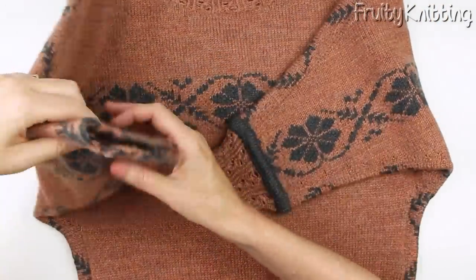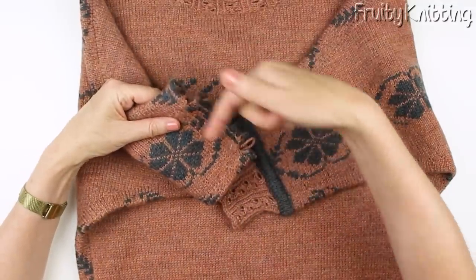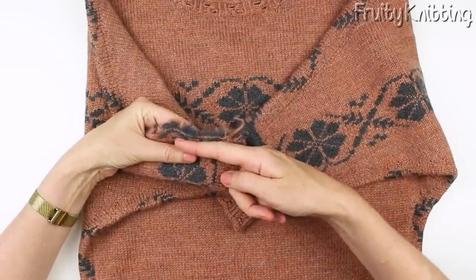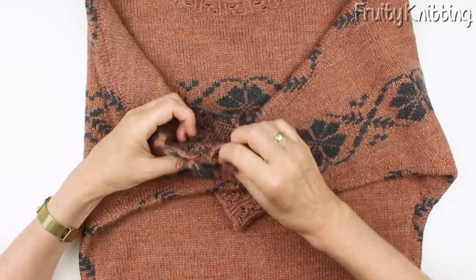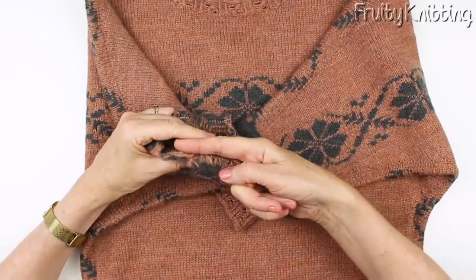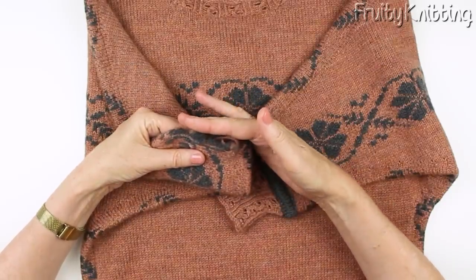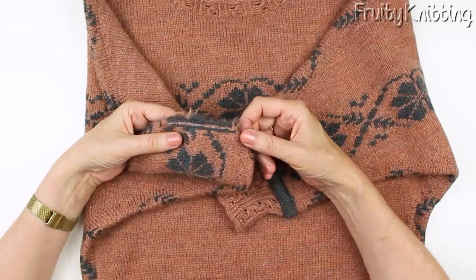So what I'm going to do is pick up stitches all around the cuff, and I'm going to knit a layer of material from the front side upwards and a layer of material from the back side upwards, and at the top I'll join them together and the steek edge will be neatly covered.